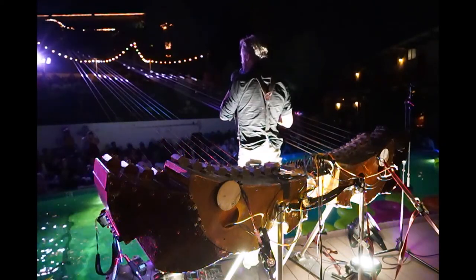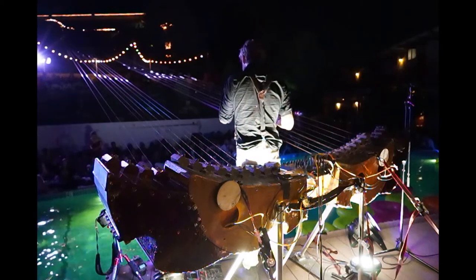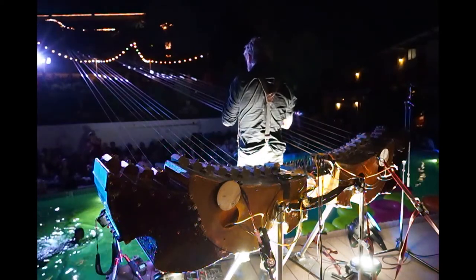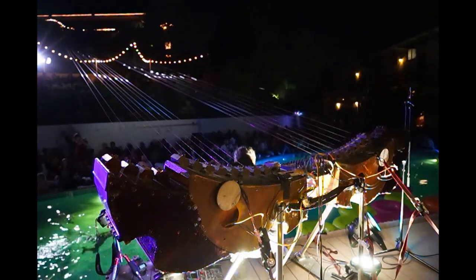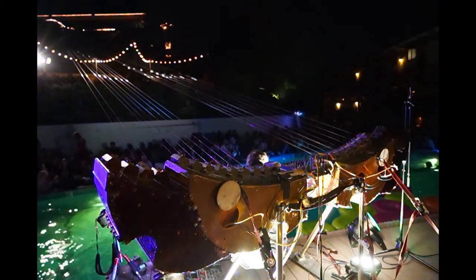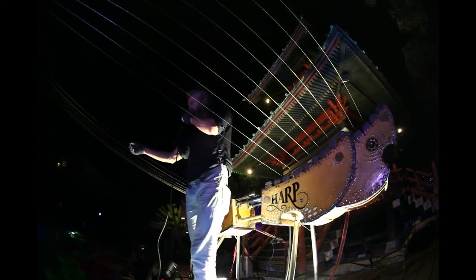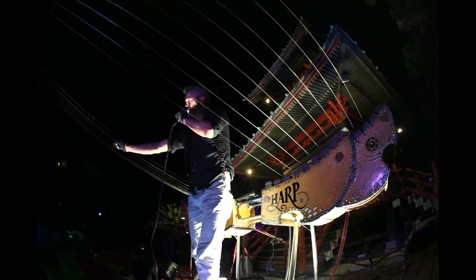Now, when I started creating and inventing these giant stringed instruments, I had to figure out a way to play them. What I discovered is that if I put a little bit of violin rosin on my hands and run my hands along the strings, pinching the string, I produce what's called a compression wave.